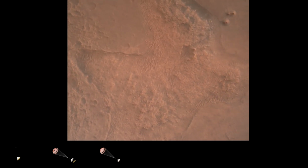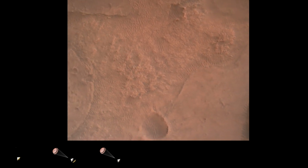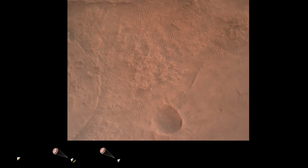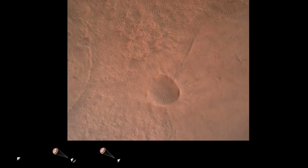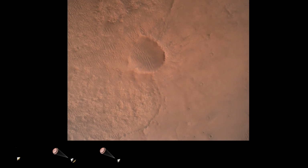LVS valid. We have confirmation that the lander vision system has produced a valid solution, part of terrain relative navigation. Priming TVA is nominal. We have priming of the landing engines.